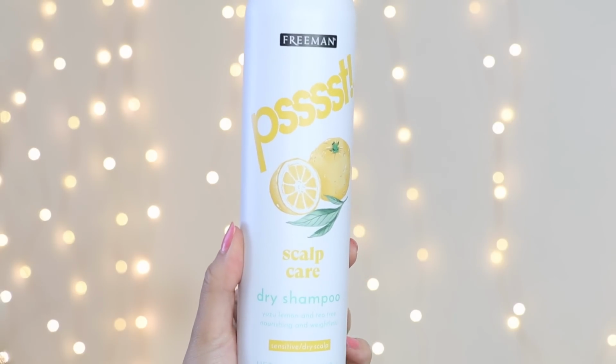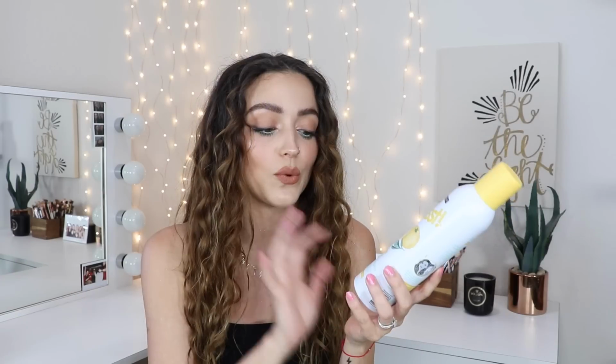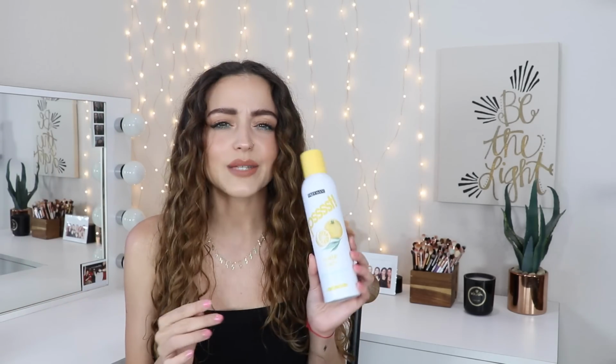It's supposed to be really nourishing and lightweight, and it's great for those of you with sensitive dry scalps, which I have a very dry scalp. This dry shampoo is awesome for me. I can't speak for everyone else, but this one is great for my hair because I use a lot of dry shampoo. I use a lot of product in my hair, and I also don't wash my hair that often because my scalp is so dry and my hair is so dry. So I always use dry shampoo in between washes, and a lot of the times if I use it too often, I get even more dryness in my scalp. This has been very helpful.